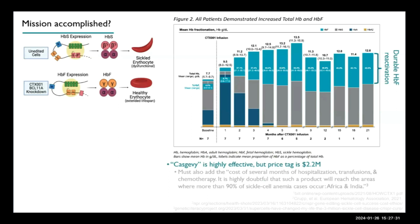That chemotherapy is needed to clear out the bone marrow niche before you re-engraft your edited cells to bump up your engraftment rates to reach curative levels. And so the question then remains, will this not only impact the 100,000 folks in America with sickle cell disease, but more than 90% of cases occur in Africa and India. And so affordability is a big question here.